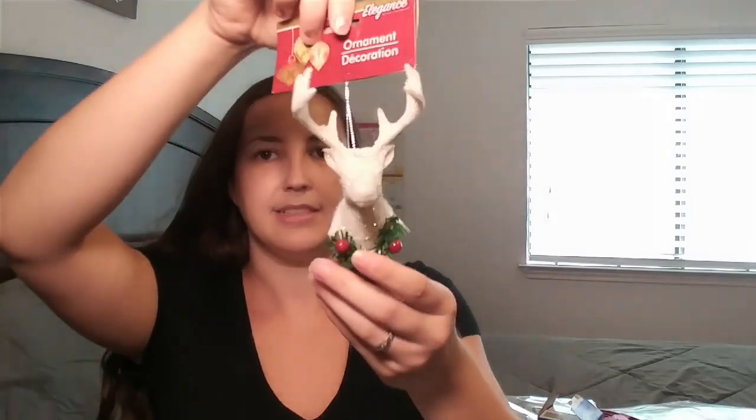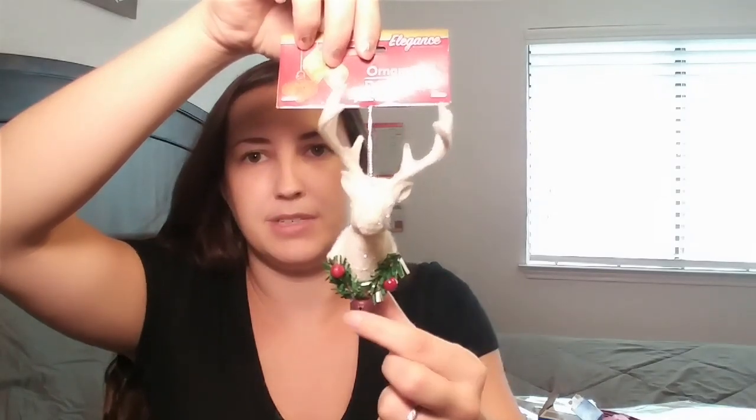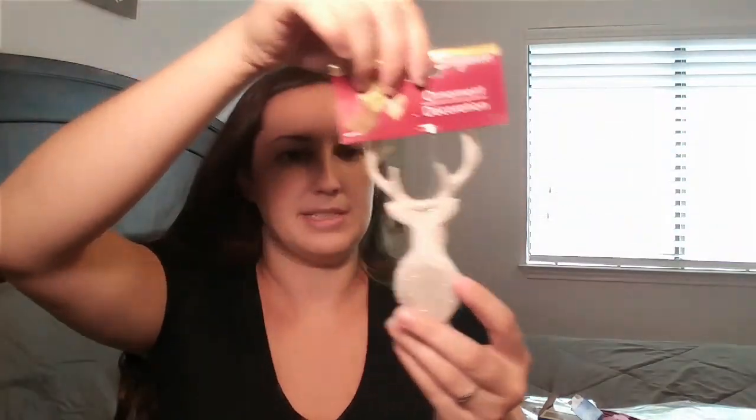And then I got this little deer head. I thought he was really pretty. It is glittery, but I mean, Christmas stuff, you're going to have to. But I also made sure that it had all the little pieces on it and everything, and that they were pretty much even. So I went ahead and picked up that guy. I thought he was really pretty.